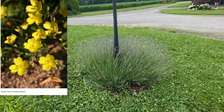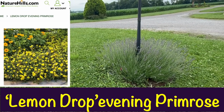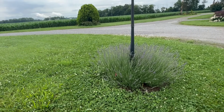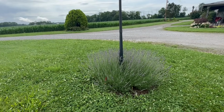But it's a yellow plant, and I can get the name of it and put it on the screen for you. But I thought it was a lovely suggestion, and I really appreciate any pointers that you guys have, because I haven't been doing this for a long time, and I'm certainly not a master gardener. I just absolutely love plants. I'm addicted to them.